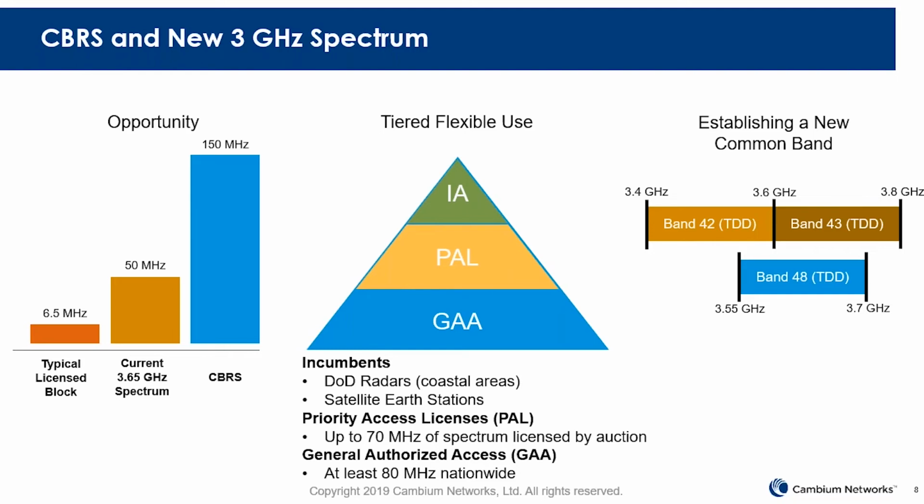It is a tiered-use type of spectrum, which means there are players that have preference to utilize the spectrum ahead of everybody else. So if you start at the top, we have incumbents, and those are the Department of Defense radars, the naval radars, or the fixed satellite Earth stations that are in place. Those are well known. The radars are going to be on the coast, on aircraft carriers, generally speaking. And there are exclusion zones around these, which are known as dynamic protection areas. Along the coast, there'll be a sensing network that the SAS folks operate, and if a radar is detected, they can kick you off of whatever spectrum you're using for a temporary time, and then they can allow you back on when that naval radar is gone. So that in the past was a complete exclusion zone from the band, whereas now it's a sensing network that will tell you when there's a problem and then allow you back on the band when that problem is gone.